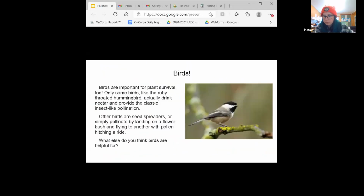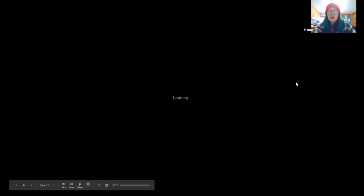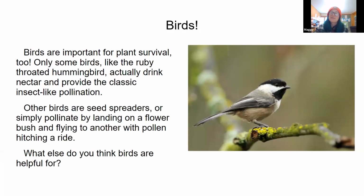Okay, before we move on, I just want to make sure we don't have any questions. Okay, so now we're going to move on to birds. Birds are really important for plant survival. Only some birds, like the ruby-throated hummingbird, actually drink nectar and provide the classic pollination that we see, where the pollen gets stuck in their feathers and then they move to another plant and they pollinate it that way. Other birds are seed spreaders, or they simply pollinate because they land on a flower bush, take a rest, and then they fly to another one and the pollinations arrive.